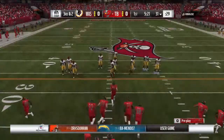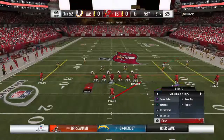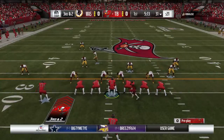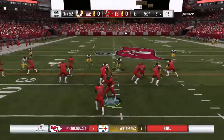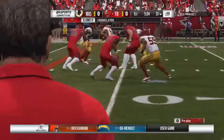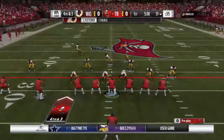An early test, 2 plays in. This is 3rd and 2. They'll try and run for it with Jones. And he's going to be taken down right at the line. No gain on the play there, and it'll bring up 4th down.